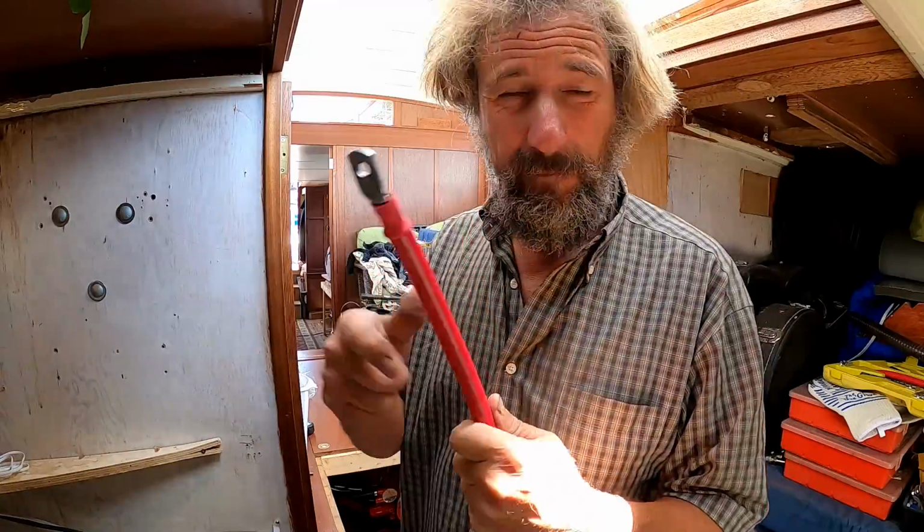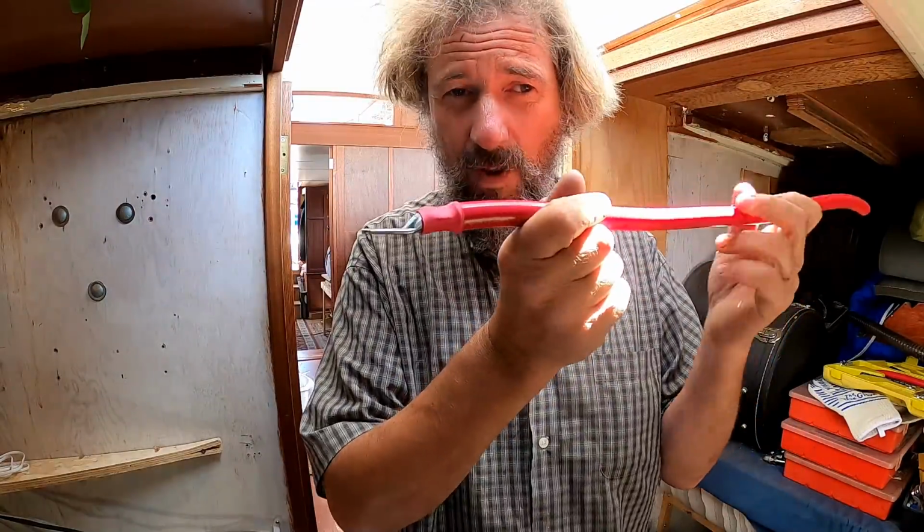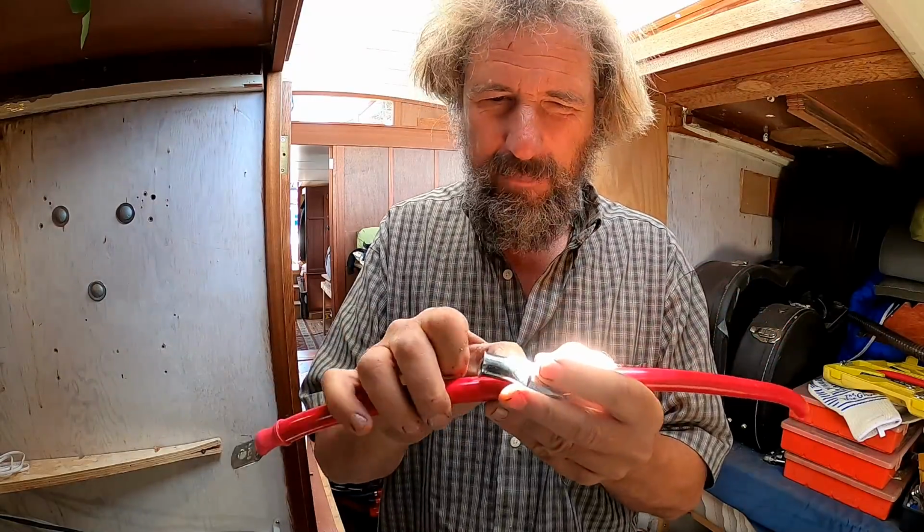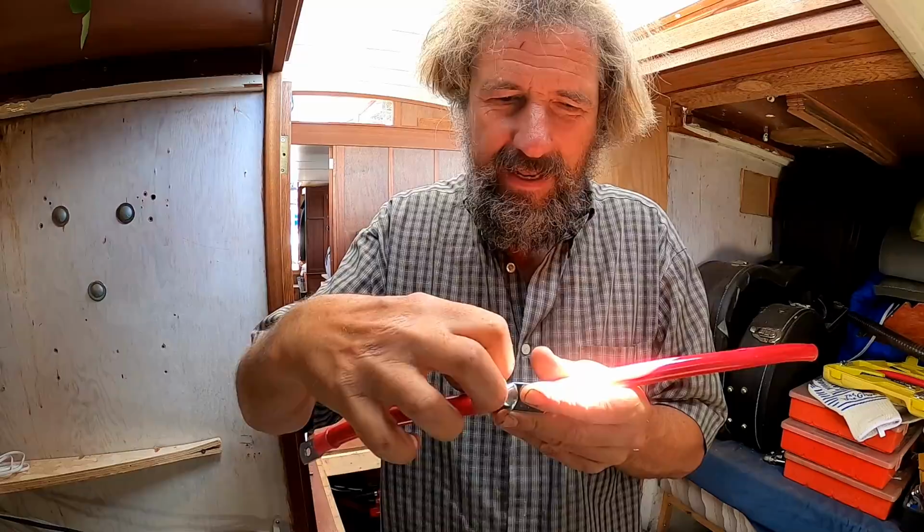Okay, then instead of getting really concerned about pre-measuring, I'm going to put this on one stud on one battery. I'm going to hold the other lug up and put it on the other stud of the battery, and I'm going to make a little mark where I got to nick it right at the end of the ferrule here. Now I'll be right back.